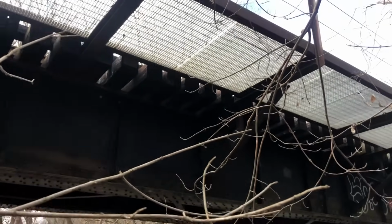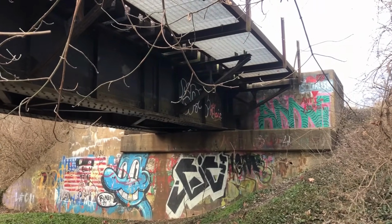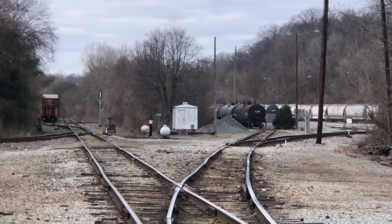Look at that, right underneath the bridge. Just need a train. I don't think I'm gonna see one. The trail crosses the railroad right here where I'm at.